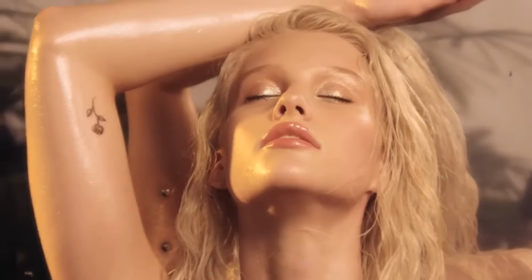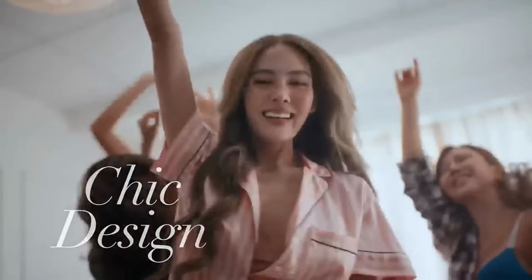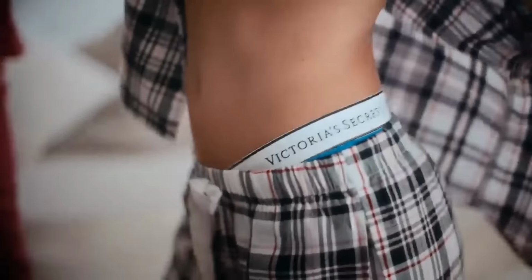Their hair was big and bouncy, and their skin was a beautiful, glowy, and golden color. Their fun, feminine, and flirty personalities really sold the dream of being the ultimate girly girl. I grew up watching the old Victoria's Secret angels, and I wanted to be one so badly.